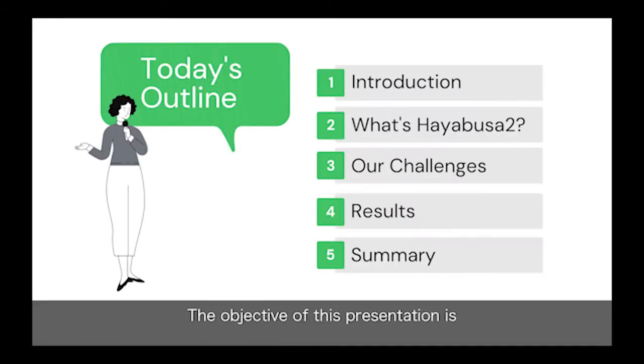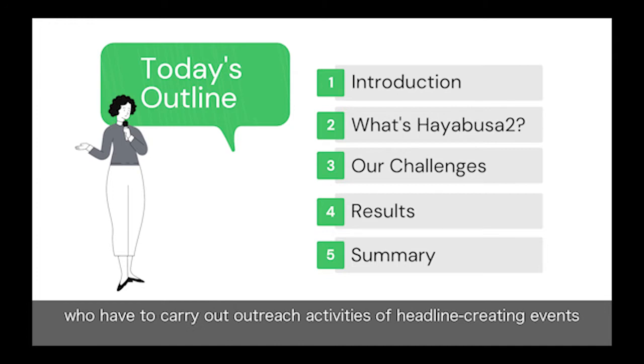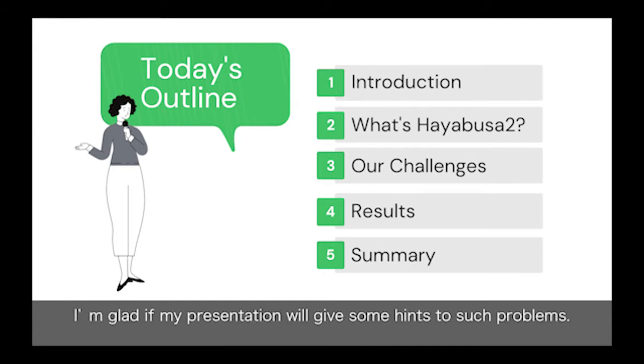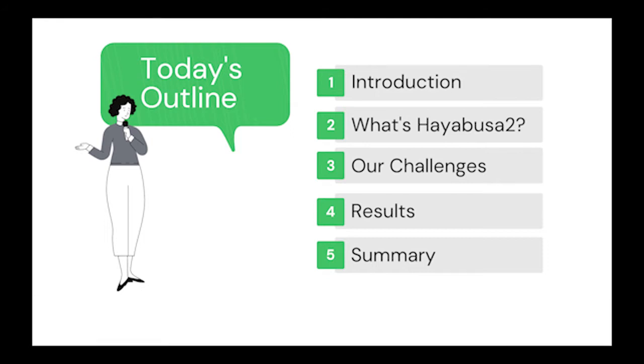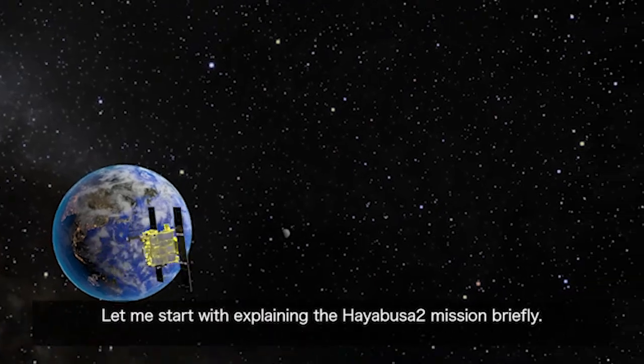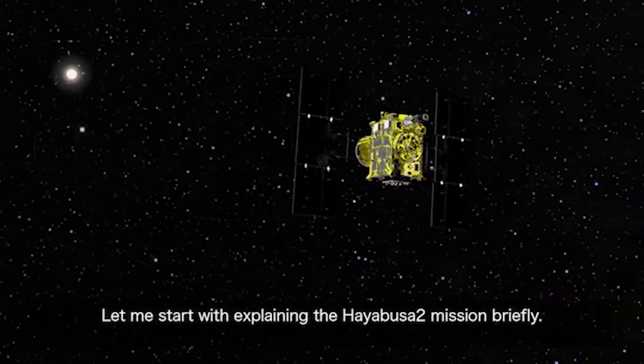The objective of this presentation is to outline the Hayabusa2 outreach campaign during the near asteroid operation phase. My talk is of particular interest to those of you who have to carry out outreach activities of headline creating events under minimal resources. I'm glad if my presentation will give some hints to such problems. My talk is divided into five parts as the slide shows. Let me start with explaining the Hayabusa2 mission briefly.